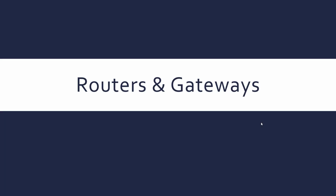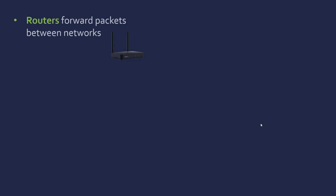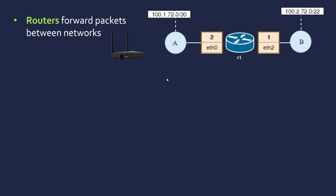Let's now look at the difference between routers and gateways, two very important devices for communication. We have talked about routers quite a lot so far, it's hard not to in this topic. Routers are devices which forward packets between networks. Their job is to take a data packet and send it to the most appropriate connection, and that will be two or more, so it's got to be connected to at least two other networks. It could be many networks, it could have many interfaces.